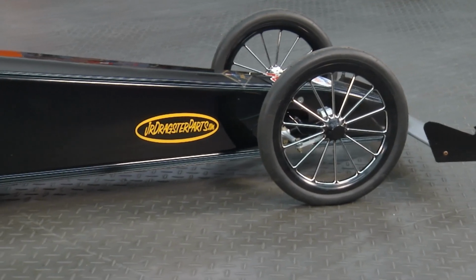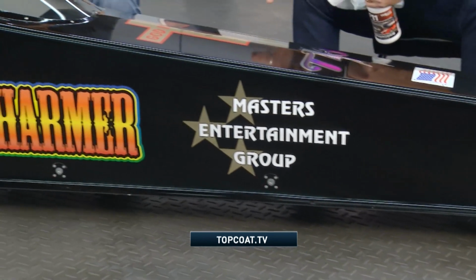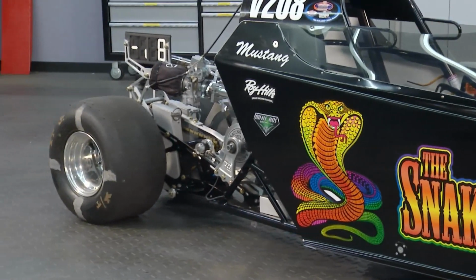This is really cool. Here we are in front of a junior dragster. This is just absolutely awesome. And there's two really key important things you want to do with something like this that has a lot of speed to it. One, you always want it looking good, right? That's where TopCoat F11 really does a job. I mean, it really shines there.